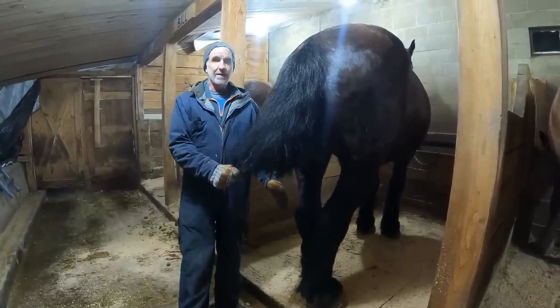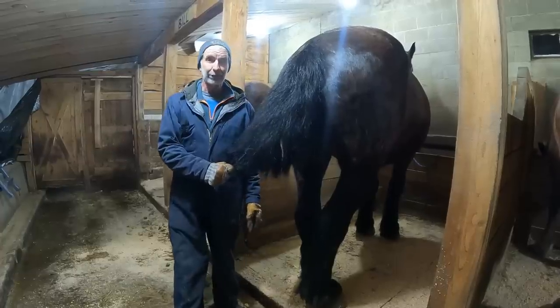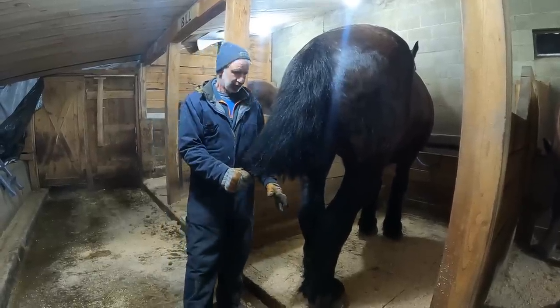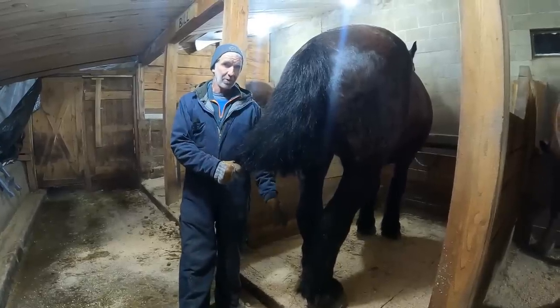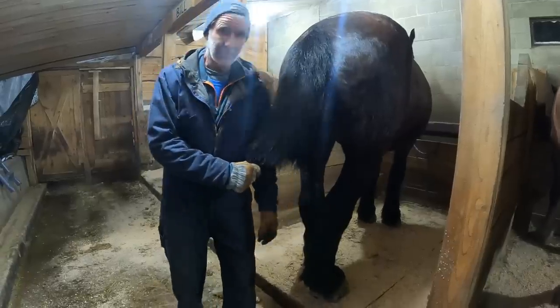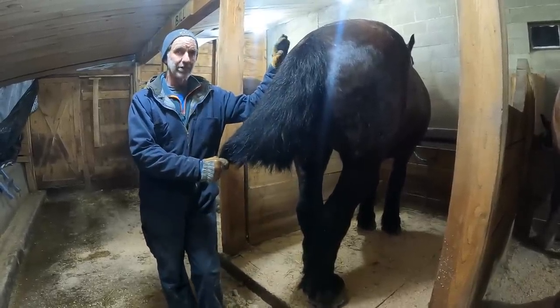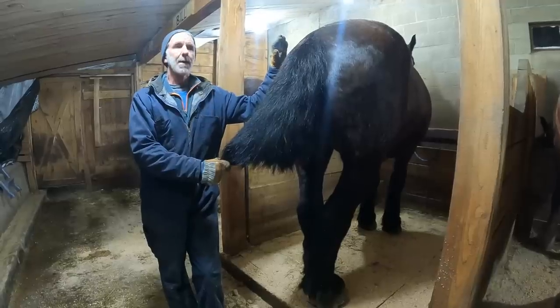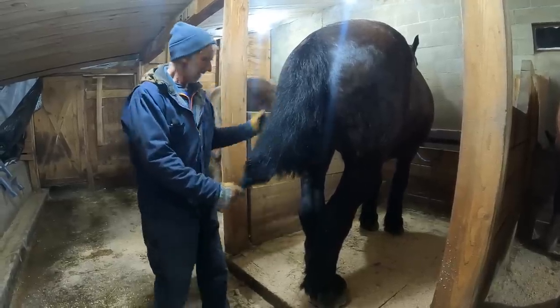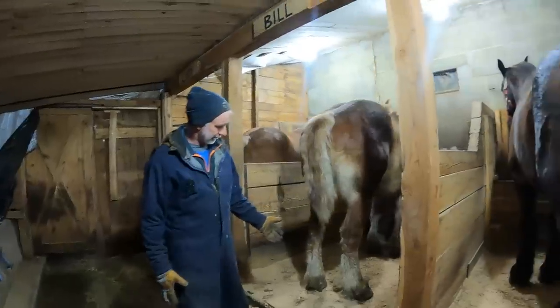But it is time to take his shoes off. Early spring is here, so he does not need these snow pads on his shoes. And also, it's just time for a reset. For him, it's going to be a time of just taking the shoes off, and he'll be barefoot for a little while. Bill, also, it's time to take his shoes off.